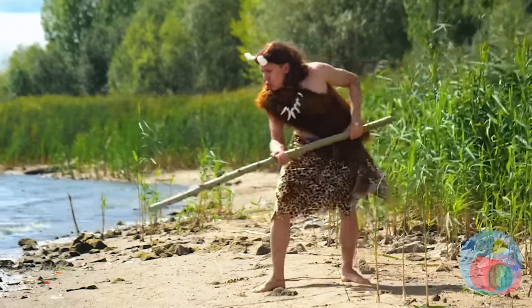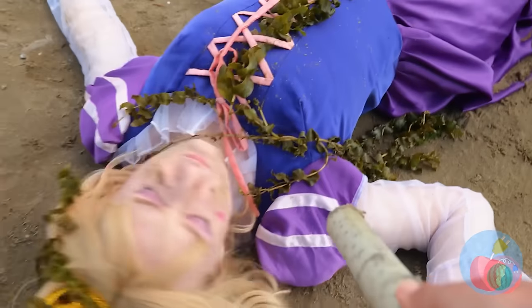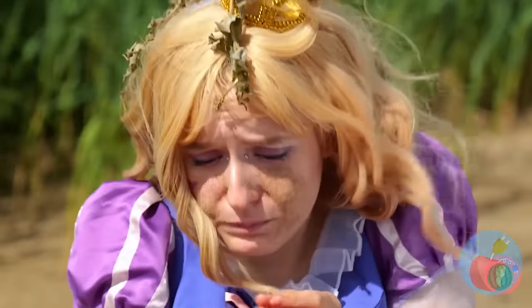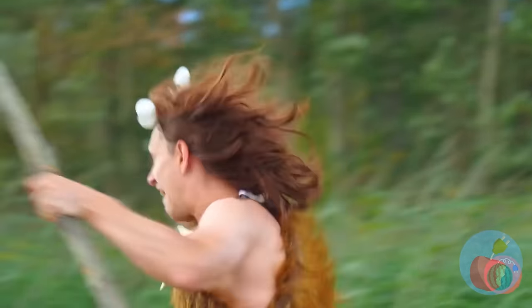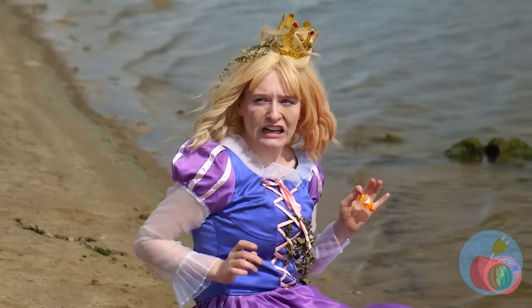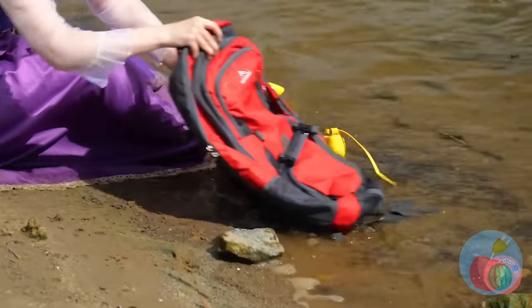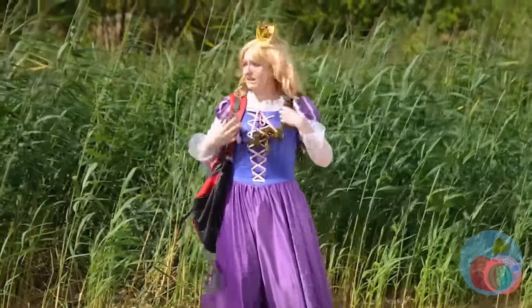Oh, looks like someone's washed up on the shore. I think it's Rapunzel. She's had a haircut. Ooh, Nemo. Probably should throw him back. Should we introduce ourselves? Never mind. Well, you wanted to get out of the tower. Let's see what the outside world has to offer.